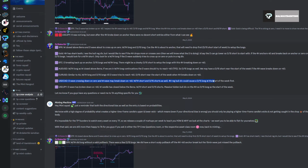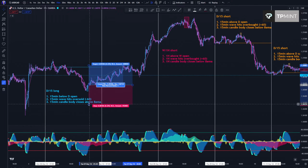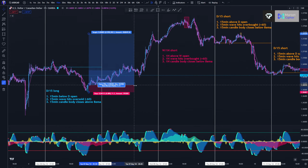So I just want to show you how we mapped this and that it played out exactly according to all three of these. Okay, so here is the D15 long entry at the start of the week. I've just broken down the entry conditions here for you to see that the 15-minute price was below the daily open, and then the 50-minute wave hit the oversold level, which is -60, and then we had the 15-minute candle body closing above the AEMA over there. So that would be your D15 long to set up the weekly 1-hour short position.